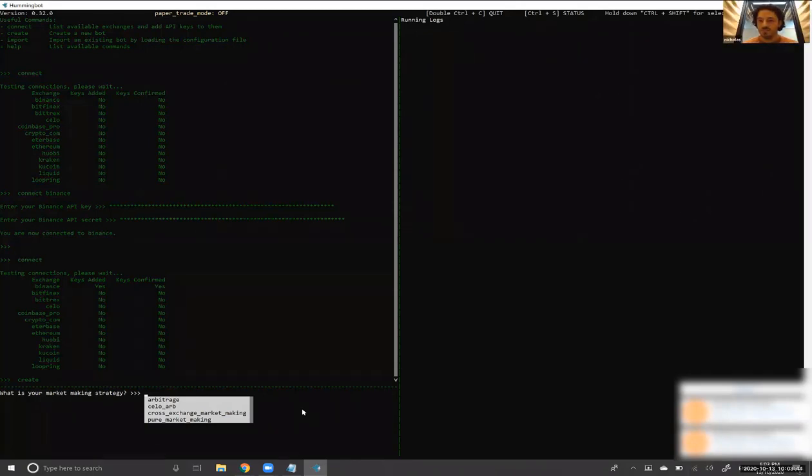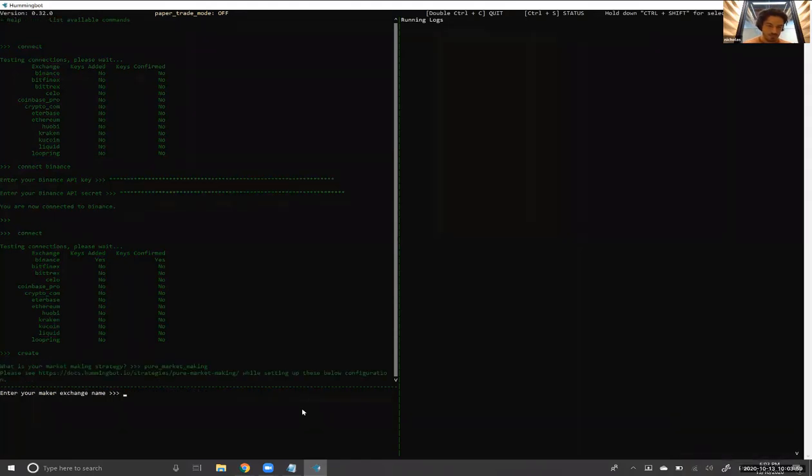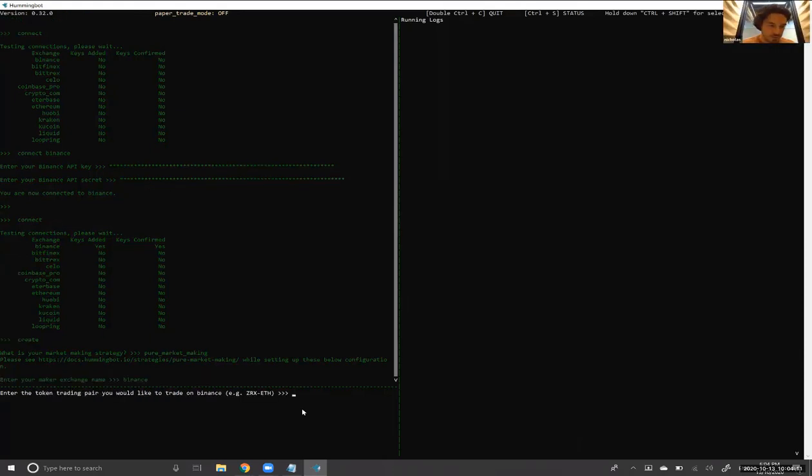What do I type in now? You can use the arrow keys to scroll down, or start typing pure market making, and it will autofill. Yeah, that's fine. Pressing enter. And then here we're going to use Binance, so you just enter Binance. Once you start typing, it will autofill the responses. Then you choose which trading pair you want to trade, so you could type in ZEM BTC.